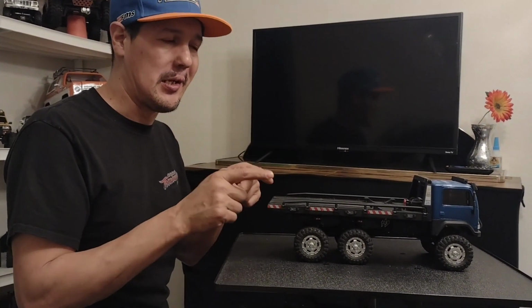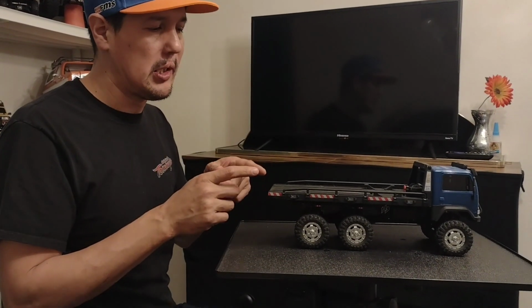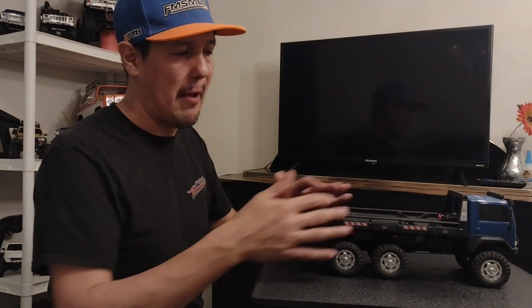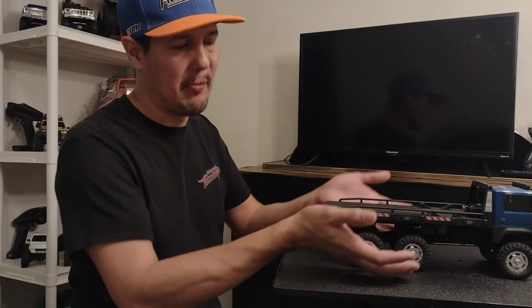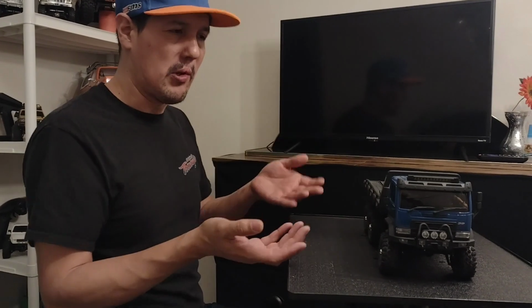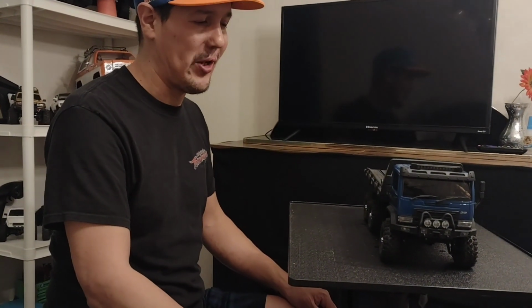I really, really like this guy a lot. It's a great rig. It's the Hobby Plus CR18P Arctos, a flatbed hauler and 6x6, which is pretty cool. When this first came out, I thought it was so cool. It's a really nice rig.